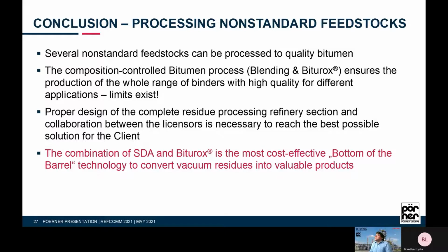So now, as a conclusion, really important. You can use several non-standard feedstocks to be processed to quality bitumen. That's possible. Why? How? Because we have this composition controlled bitumen feedstock definition based on laboratory tests and experience, to be able to produce bitumen quality. Really important, there are limits. We cannot use any kind of feedstocks. We cannot make great product from nothing. Anybody has to respect that.